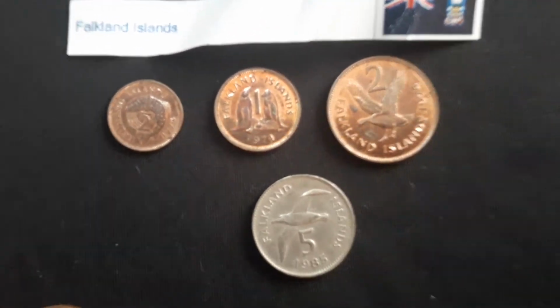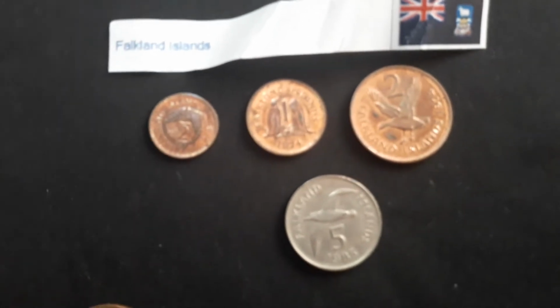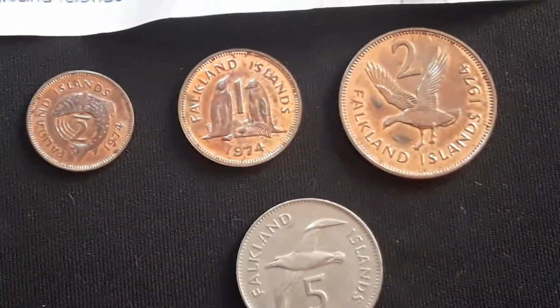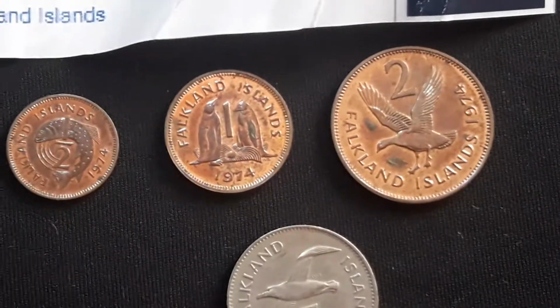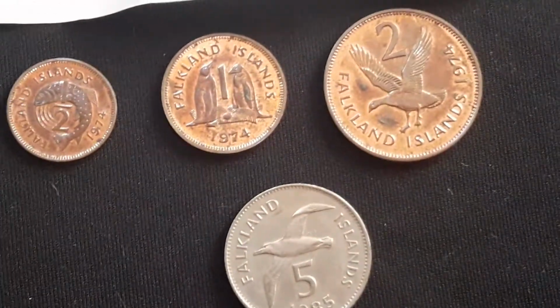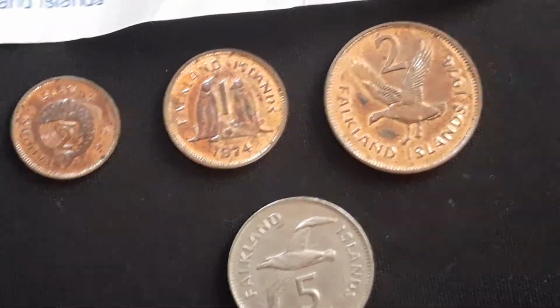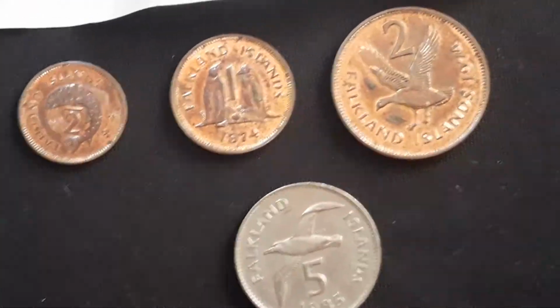So yeah, I have here only 4 coins. The half, let me zoom a little bit. History: the pound was introduced following the reassertion of sovereignty in the Falkland Islands by the British in 1833. Initially, the British currency circulated with the pound subdivided into 20 shillings, each of 12 pence, so the pre-decimal system.